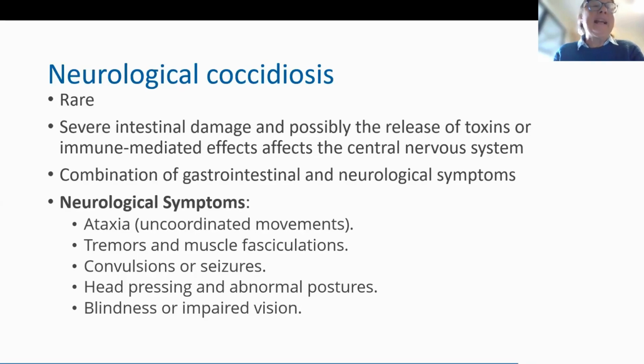We're not really sure exactly why you get nervous coccidiosis, but it's thought that when you get the severe intestinal damage, there's release of toxins or maybe some immune-mediated compounds that are released by the body to help combat the coccidia, and these affect the central nervous system. So in these animals, you'll get the scarring, but you'll also get the nervous signs as well. It's not, as I said, a common presentation, but it is something we do occasionally see associated with coccidia. Generally those animals die, they're pretty hard to treat.